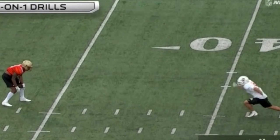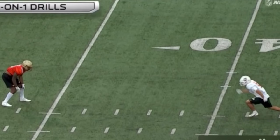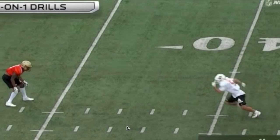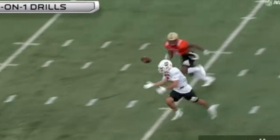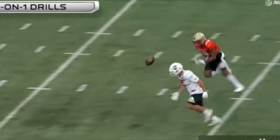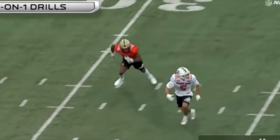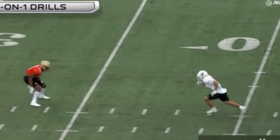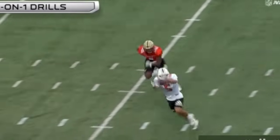We got Andy Isabella from UMass versus Will Harris, a safety from Boston College. Let's see what happens here. Andy kind of breaks open, man, but we just got a little drop on the back end. Yep. Creates the space or whatever. He gets open. He gets open there.